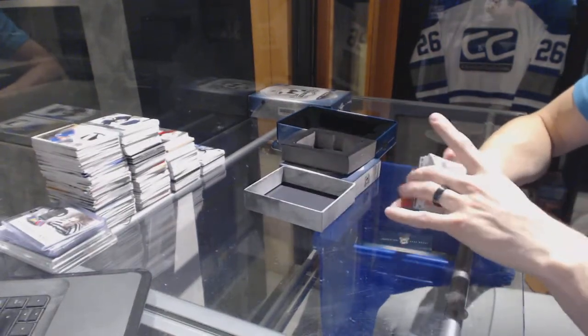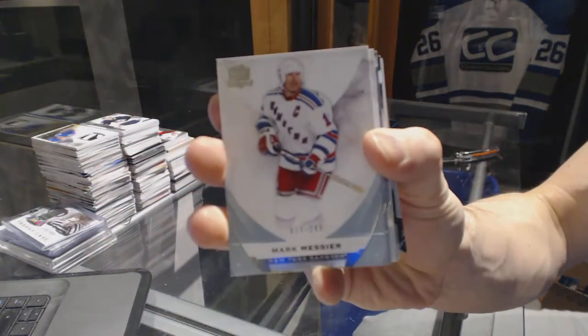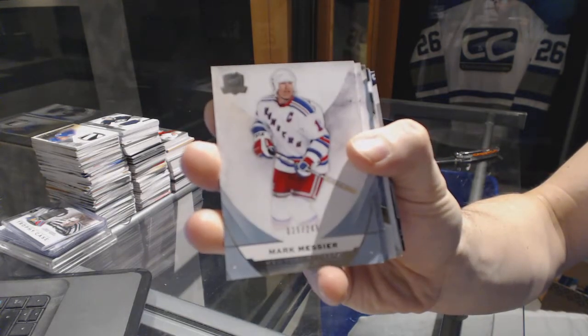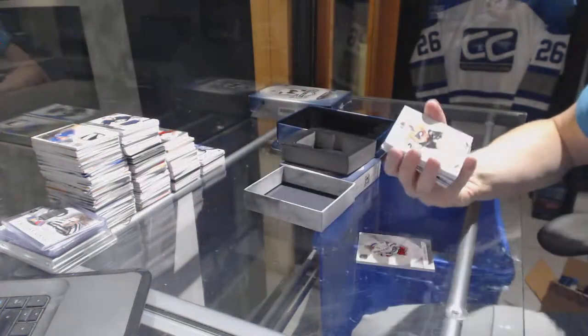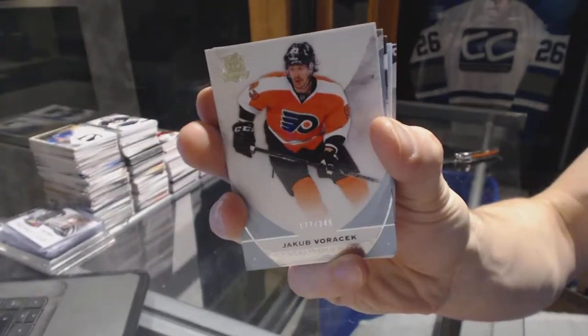Alright, base card number to 249 for the New York Rangers, Mark Messier. Base card number to 249 for the Philadelphia Flyers, Jakub Voracek.